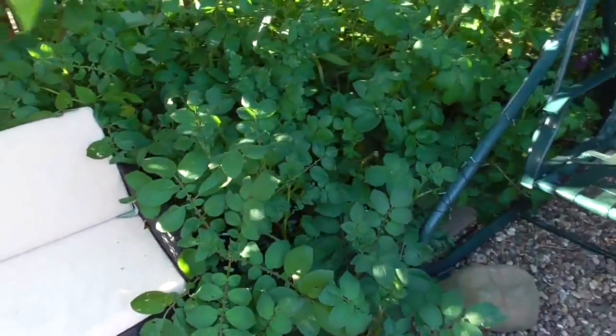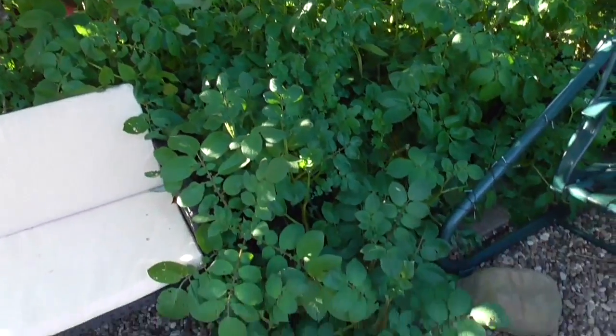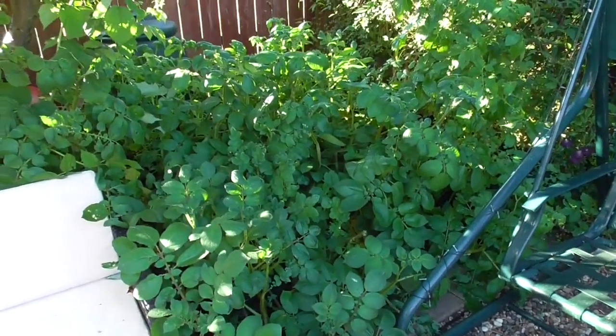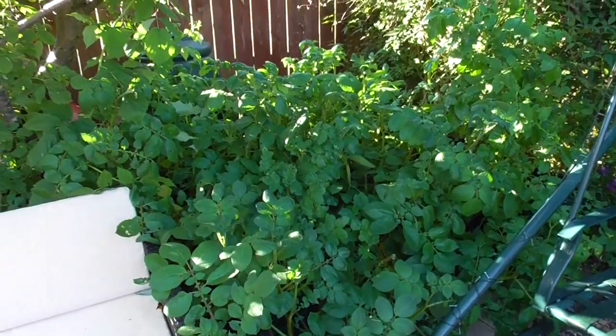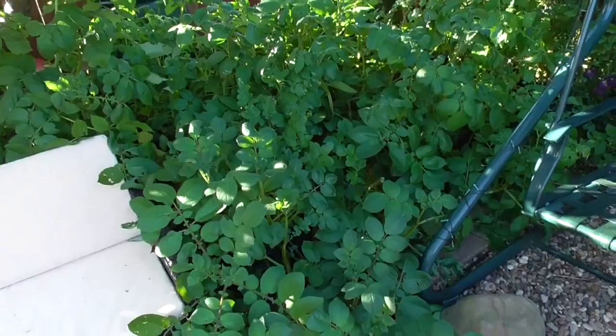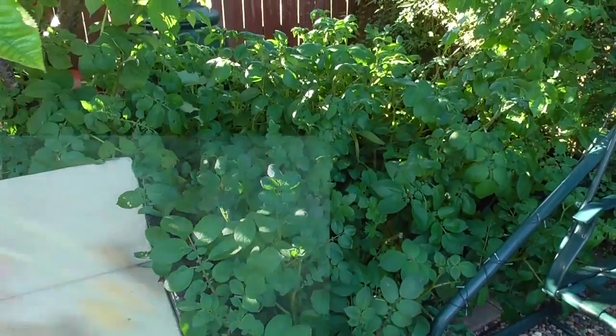Well, the potatoes, it's a no-go area now. They've absolutely just taken over. So there's a lot of top growth. I'm just hoping that all the energy these leaves are producing is going into producing some absolutely beautiful potatoes.